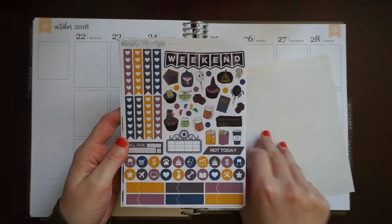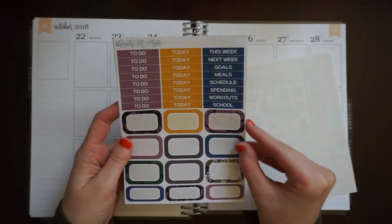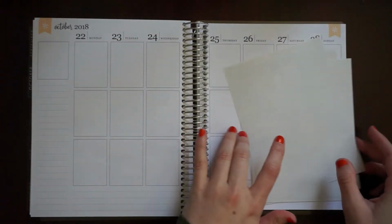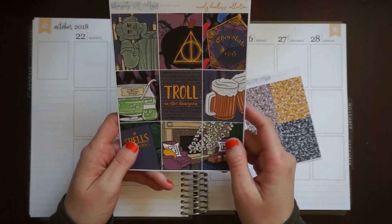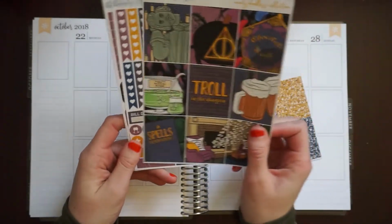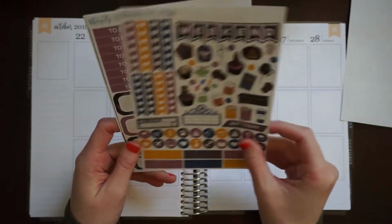This week I am using the Nearly Headless collection from Simply a Mess. I saw this kit and knew that I had to have it. My favorite box, I think, is this quote box that says Troll in the Dungeon. Such good times. So I don't have a lot of plans this week.